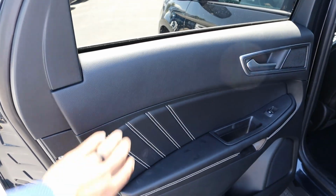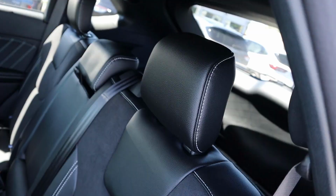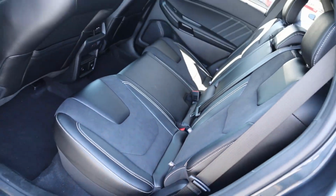Now taking a look at the door panel, you guys can see soft touch here at the top, and then also down below with all of the stitching. And then taking a look at the seat itself, notice perforated all down the center portion. Again, really nice stitching as well. Kind of a cool look.